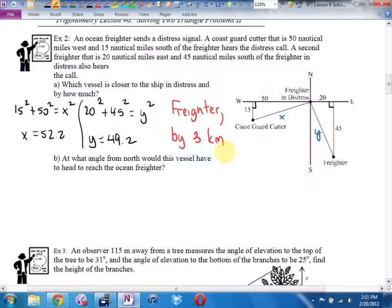And then it says this. At what angle from north would this vessel have to head? So here's the winner. Here's the shorter distance. When it says what angle from north, I think, Chelsea, we're talking about that angle there, because north would be straight up. And that's the angle from straight up. Is that okay? And I used my Greek letter theta, the traditional variable for angles. The O wearing a belt.